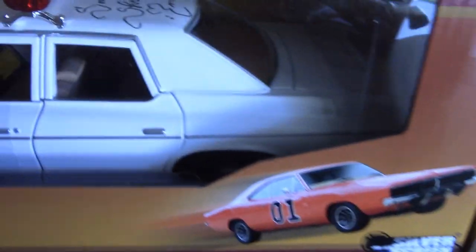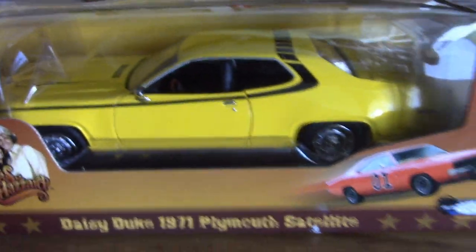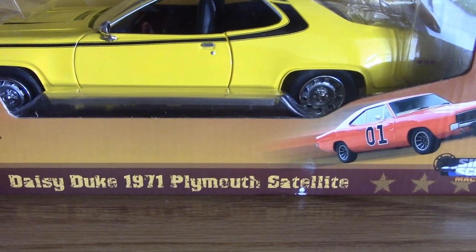All right, so that one is basically the same as the other one. Yes, it's exactly the same. Signed by Sonny. Okay, now finally we have one of Daisy's cars. And what struck me about this is I've always heard it referred to as the Roadrunner that Daisy drove. It's called here a 1971 Plymouth Satellite. I think that was a typo because it really was a Roadrunner. I did check with a few other Duke fans, and it is a Roadrunner.